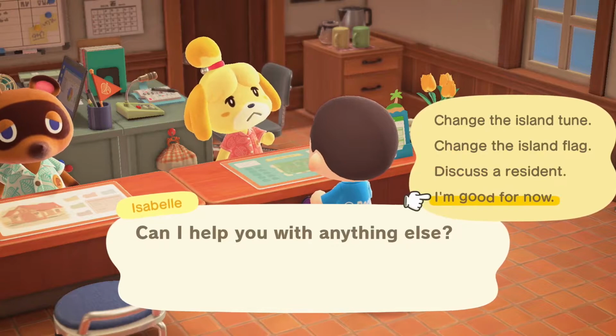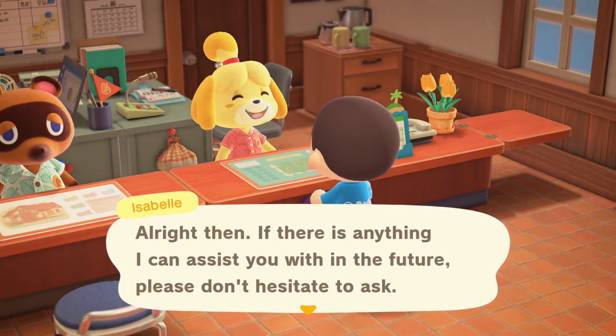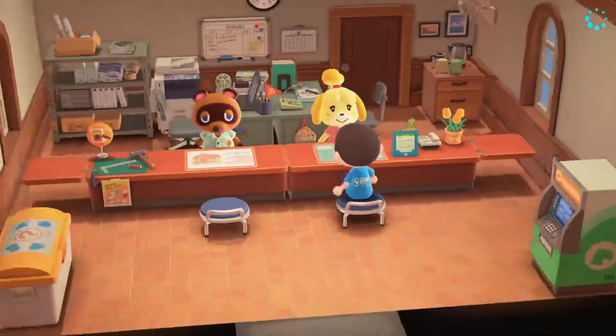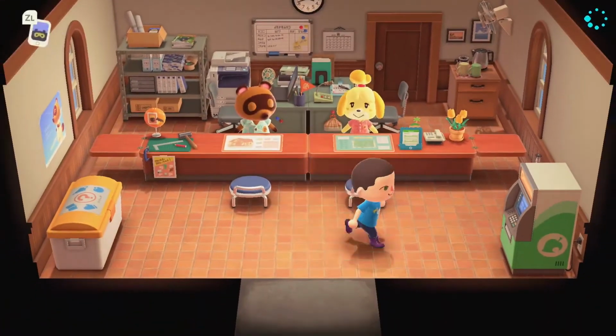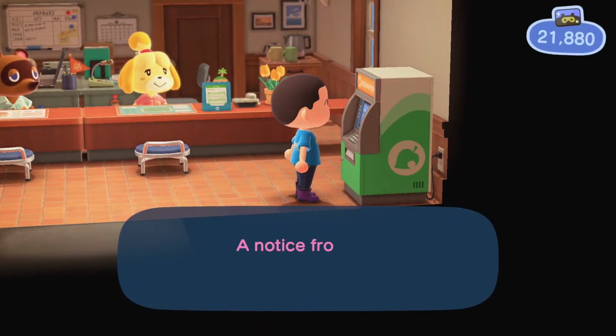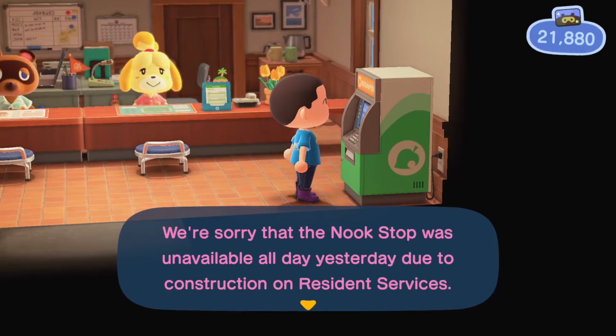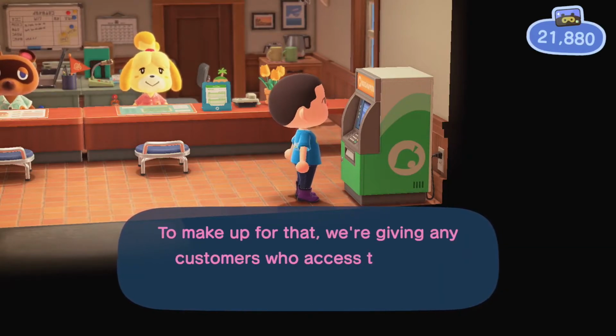I'm good for now. I do make a flag later, but I used a custom design. Our town is called Zardozia because of the movie Zardoz, so I made the island flag the big face structure from that movie. I don't know if you'll ever see it, but I will point it out if I see it on the screen later on.